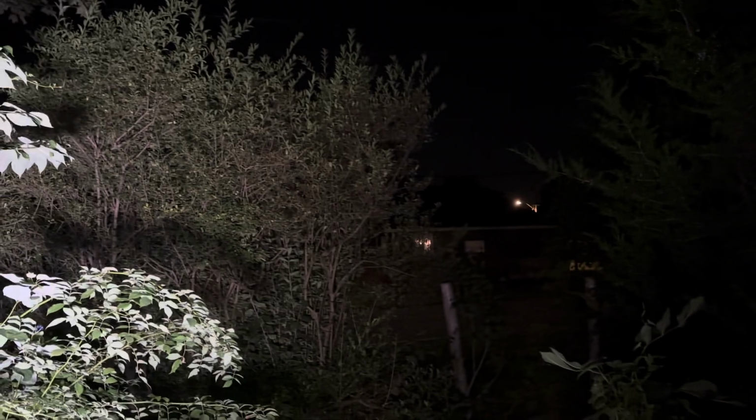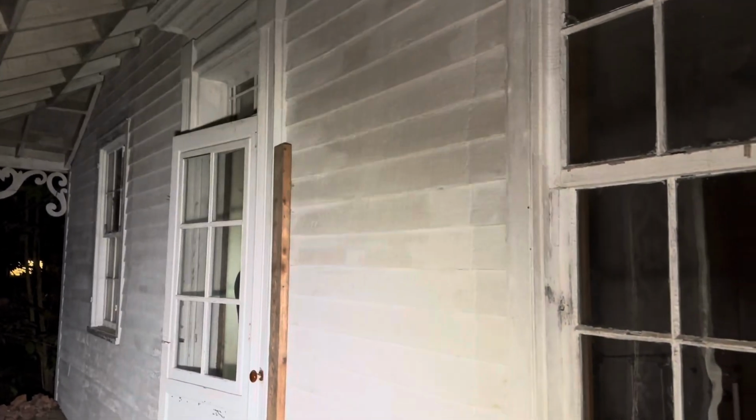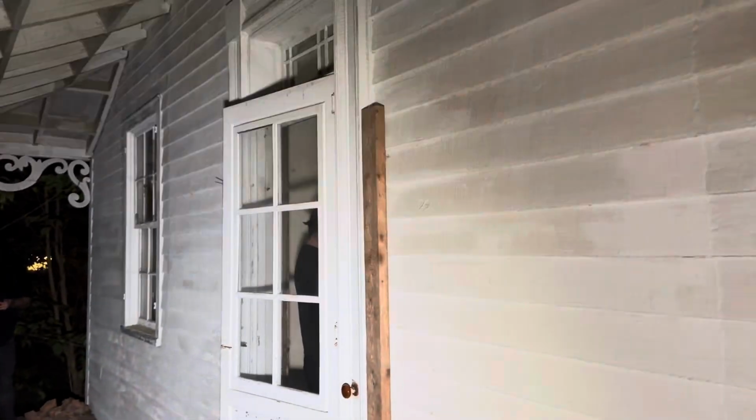Right now, as you can see, it's nighttime. It's very late, and we are at this abandoned 1850s house right now. This house is said to be extremely haunted. We're going to interview the owner of this house. We have permission to explore this house, and we're going to hear some of the stories about this place. And yeah, it's said to be extremely haunted, as I've been told.